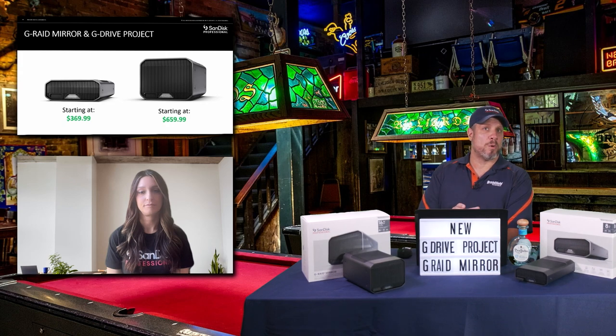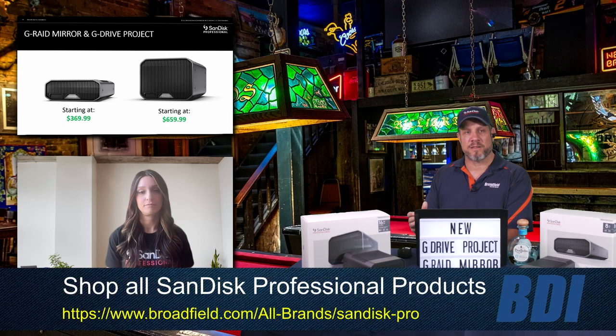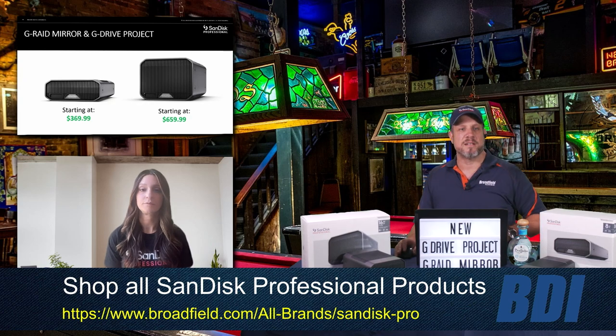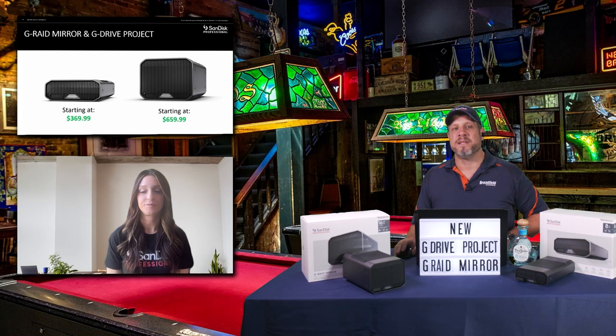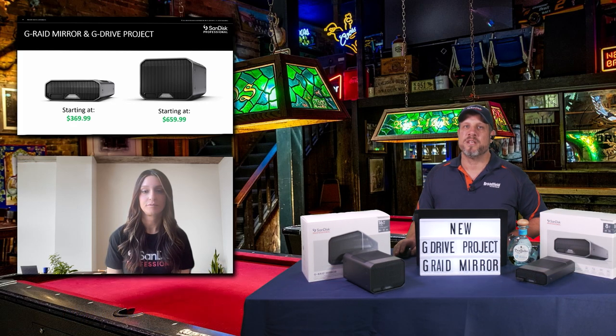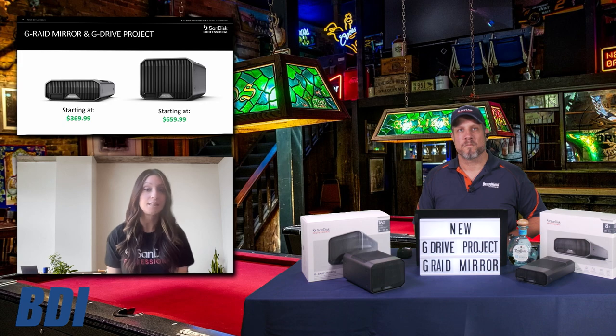We have a few questions that have come in throughout the course of the webinar, so let's see what we can answer here. The first one, I think you just answered this one on the G-RAIDs, but let's go back to the G-Drive project for a moment. What is the top data transfer speed for the G-Drive project? On the project, you're also going to get 260 for the 18 and 22 terabytes. In the lower capacities, you're going to get up to 250 megs per second.